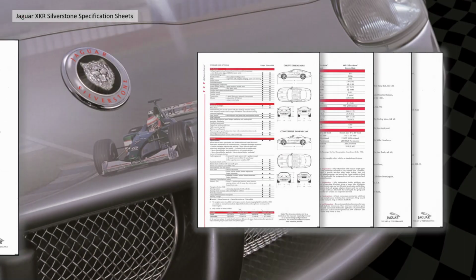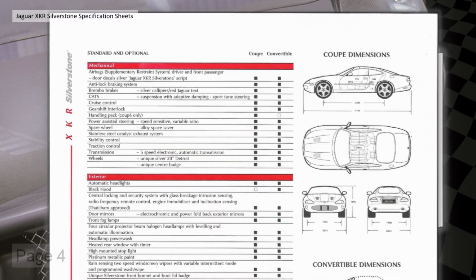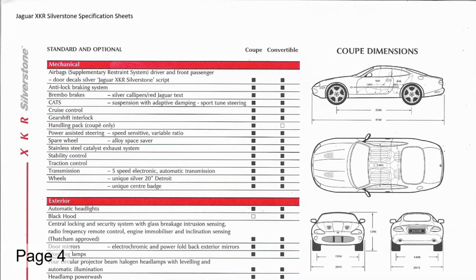So there you go, that's the third page. Now we get into the actual specification, which is the bit I really enjoy. So we've got the standard and optional extras. As we spoke about before, there are very few optional extras.